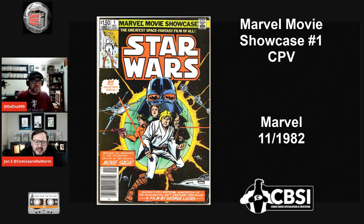I do like that it's later on, they recolored Vader black and some of that stuff. So it's cool to see. I probably pass this up all the time and don't actually look at it. And because of the disparity, I think even if you were to not want the American Marvel Movie Showcase and you were building this set, I think it would be cool to have the CPV, just in my opinion.